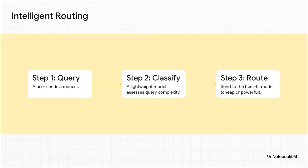It works like this. A user's query comes in. Instantly, a tiny, super fast classifier model looks at it and asks one simple question. Is this easy or is this hard? If it's easy, boom. It gets sent to a small, fast, cheap model. If it's complex, it gets routed to the big, powerful, expensive one. By always using the right tool for the job, you save a ton of money and a ton of time.